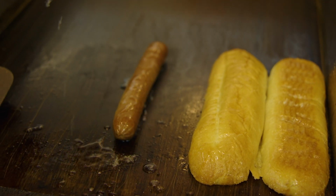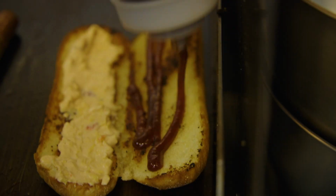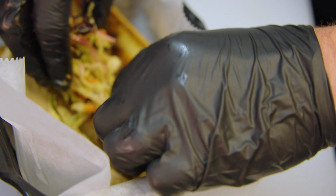All right, so this is going to be our Raleigh hot dog. It's going to be bison hot dog with our house-made pimento cheese, caramelized onions, barbecue sauce, and then topped with a fresh Asian coleslaw. Wow, so we're getting the sweet, the tangy, and everything in between for this hot dog. And then a little bit of scallion.